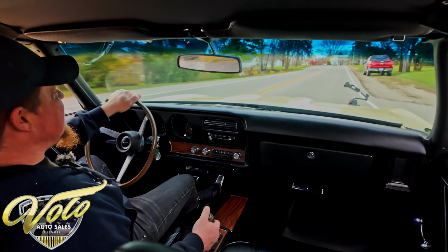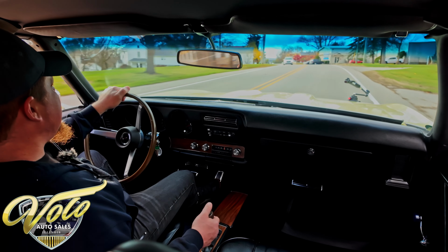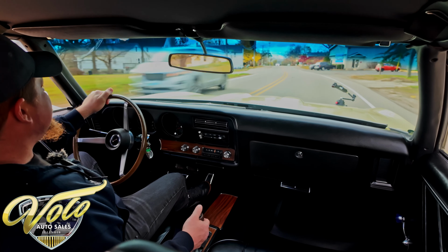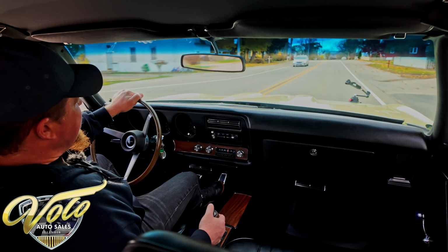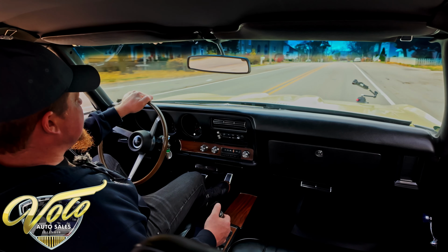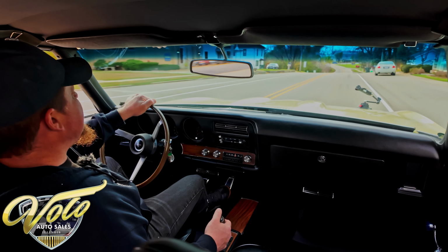It's a great experience. I'm sure it's finished off better than when the car was brand new. So, heck of a lot of fun, and it makes it even better when they run this nice and smooth. So, no complaints here at all.